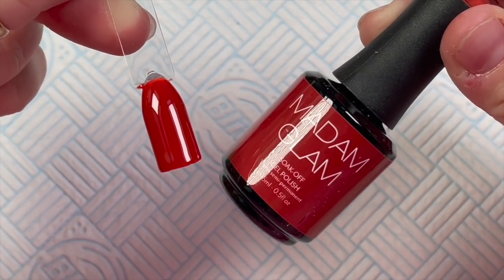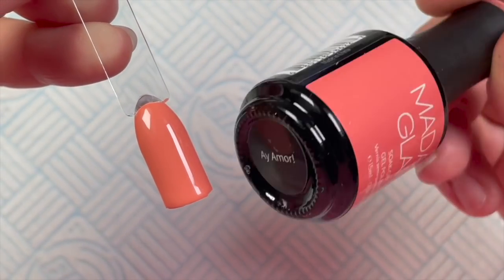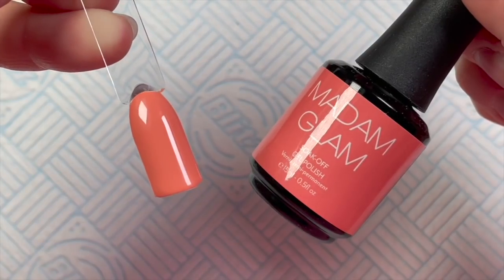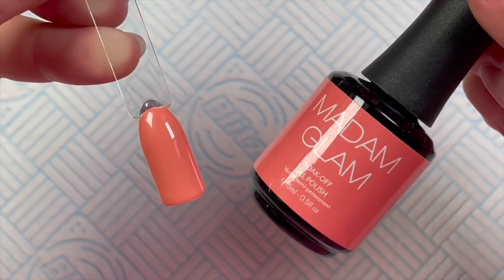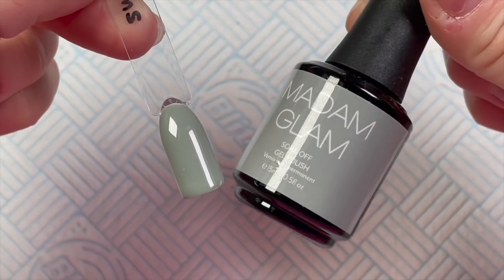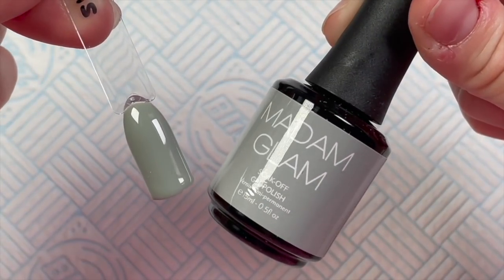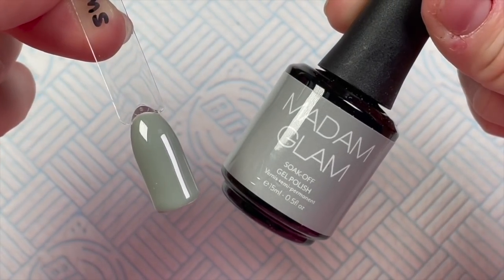And then we have got Amor. I don't know if I'm saying it right. This one's nice. It's like a peachy coral. Peachy coral, yeah. And then we've got, oh, this one I can pronounce, Painting Dreams. So this is a grey, but it's got a green undertone to it. I can see green anyway. I do like a grey.